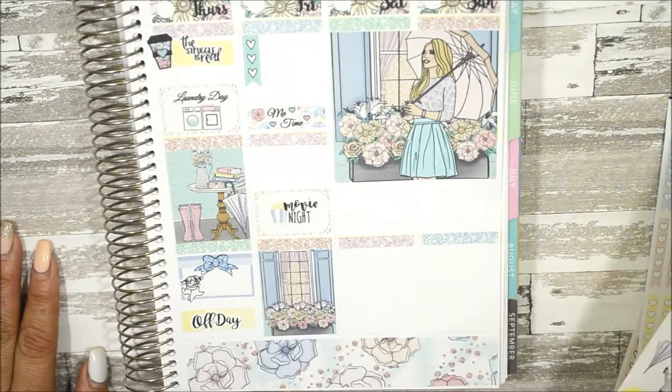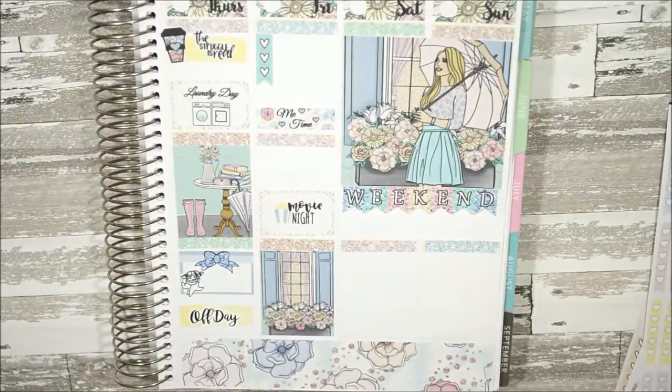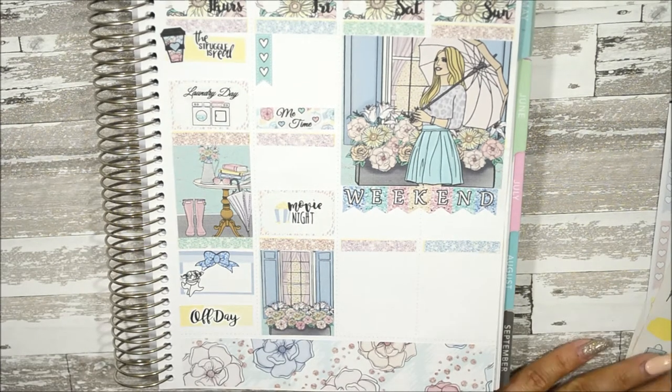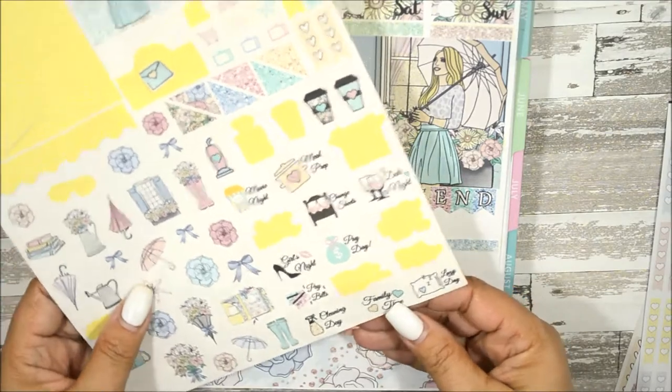Oh my goodness. So I want to use the weekend banner right underneath the double box. Since that is down, let's go ahead and do Saturday. Like I said, I slept in. And it says lazy day, but it wasn't really a lazy day. I just slept in.